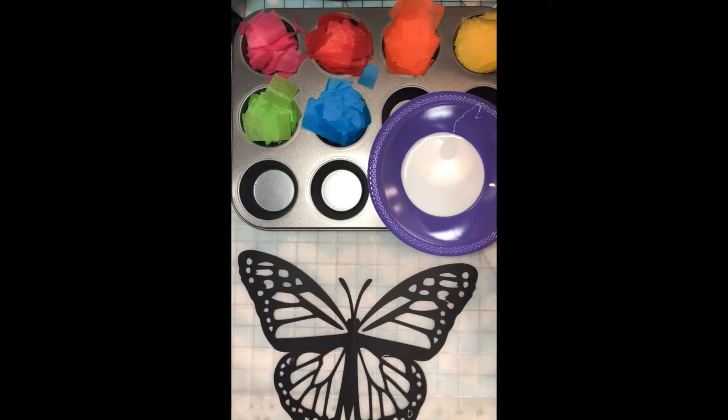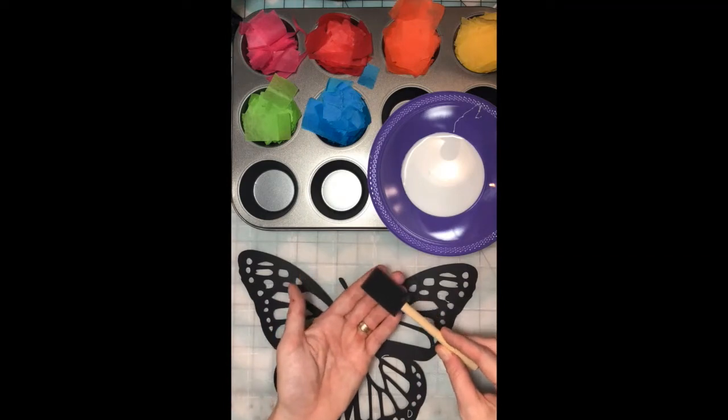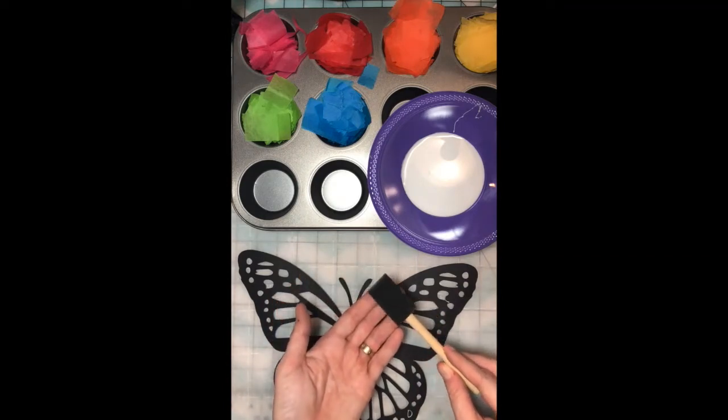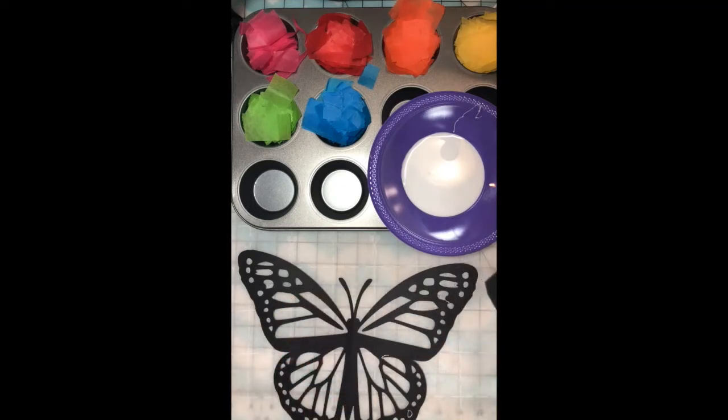I also have some just regular Elmer's glue. So this is the same kind of glue that comes in the normal bottles of glue that you would usually use. I just moved mine into a bowl so it's a little bit easier for me to get to. I also have what's called a foam brush, but you can use any kind of paintbrush or even something like a spoon or something like that that you have to get your glue on, okay?